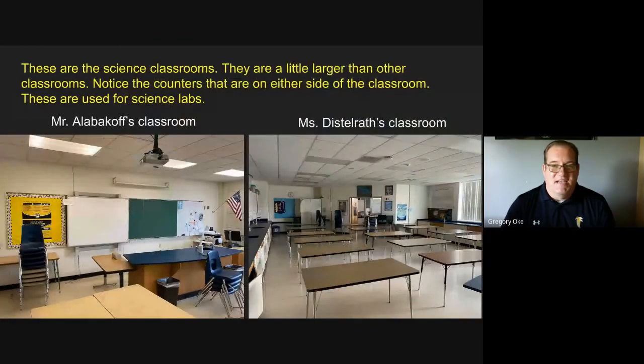So these are the science rooms. These rooms are a little bit larger than other classrooms. If you look at the picture on the right, Miss Distelrath's room, you'll see long counters running down either side. Those are used for science labs. Mr. Alabakoff's class has those as well. You just don't see it in the picture.